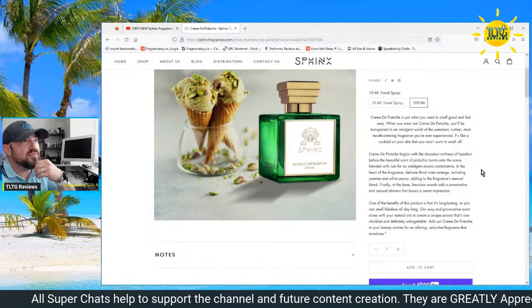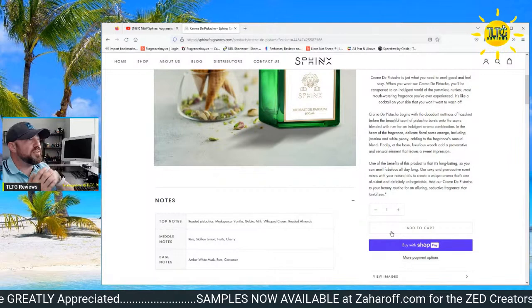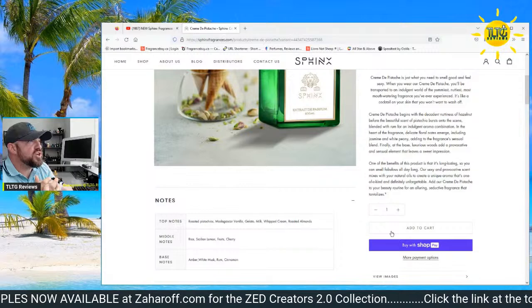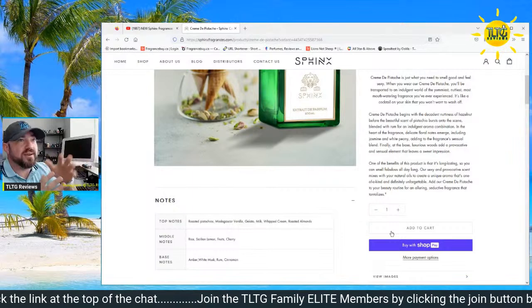Let's look at the notes. Roasted pistachio, Madagascar vanilla, gelato, milk, whipped cream, roasted almonds. So there's all that creaminess. Mid notes of rice, Sicilian lemon, fruits, and cherry. Base of amber, white musk, rum, and cinnamon. So there is cinnamon because I smelled cinnamon in the top. I was waiting to see it. Like, what the hell was that cinnamon spice I was getting? Thank God I'm not crazy. There is cinnamon in this fragrance.